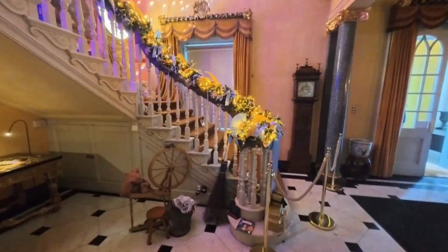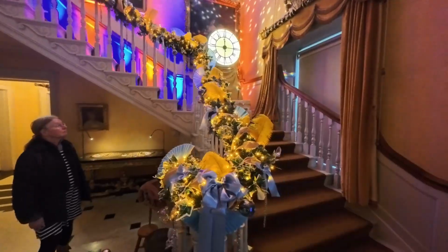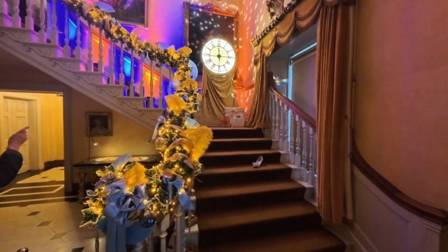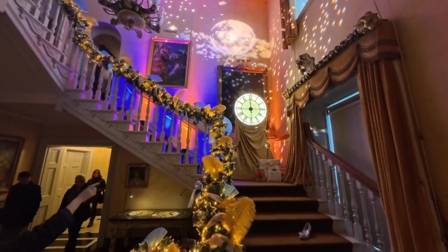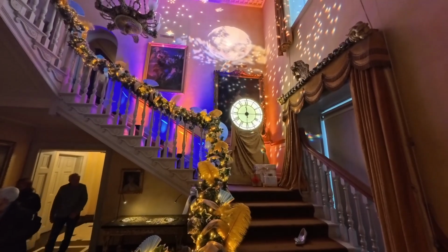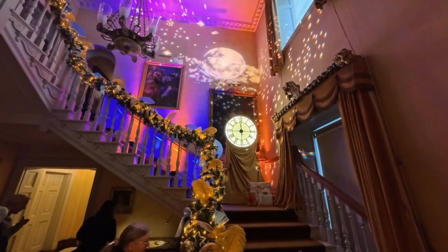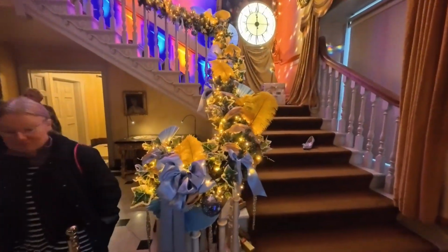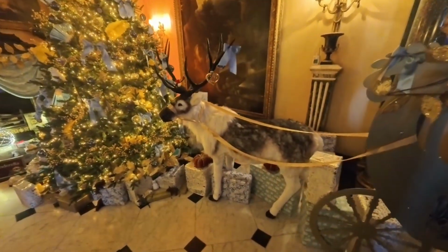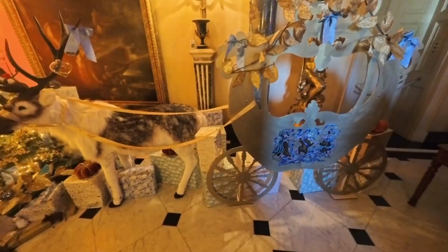This is the first room, and we've got Cinderella, so a bit of a revisit of Cinderella, but isn't this beautiful? Look at this tree. Oh my gosh, that is so stunning. There's a reindeer.